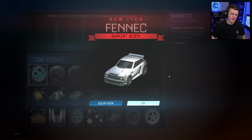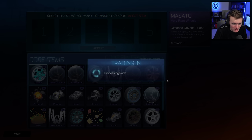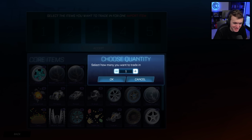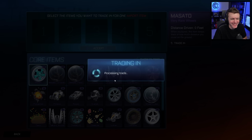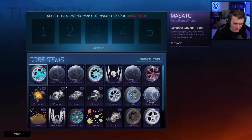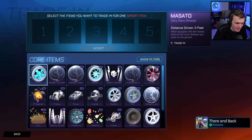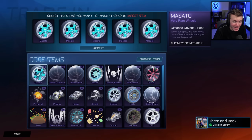Okay, 3 Fenix too. Like, cool. I don't need any more Fenix. I really don't. Dominus. Jeez. Okay, whoa, Fennec, Dominus, Cobalt, Roadhog. Okay, 5 painted cars. Come on, we're getting a lot of cars here. No octanes.